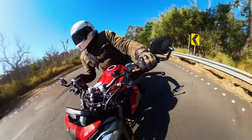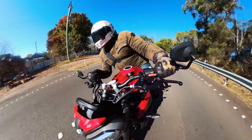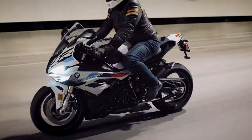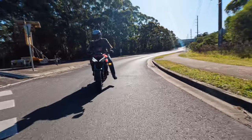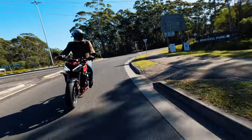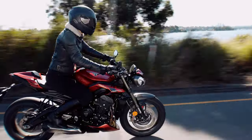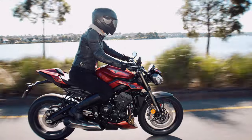It has one of the best quick shifters I've ever used, very nearly on par with a bike that I've just handed back to BMW, the brand new S1000RR. The gearbox and quick shifter are smooth, both up and down, and it's a fun bike just to bang through the gears when you take off from a set of lights. Now, this was the first time that I had ridden a bike with a quick shifter, so I've got to admit, I was a little bit cautious with it.